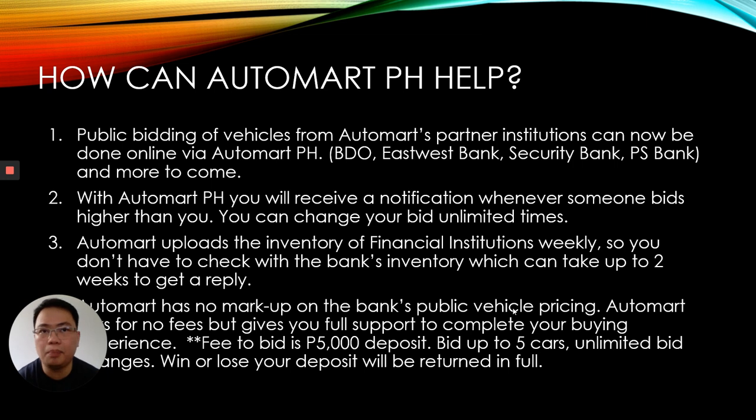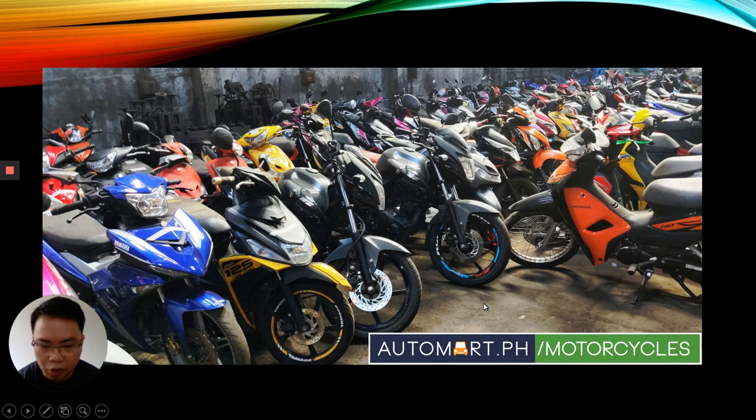We require people to deposit 5,000 pesos in Automart.ph, and then you can bid up to 5 cars and you can change your bid unlimited times, and then your deposit will be returned to you win or lose. Basta naka 5 ka na na cars na na-bid, ibabalik na sa iyong pera mo, which you can also place back.